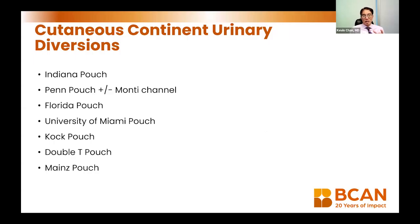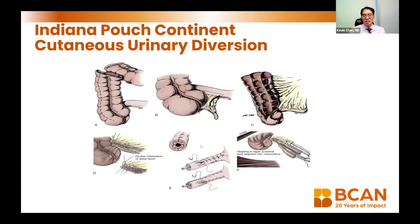There's an intestinal pouch made out of intestine that's on the inside, and there's a catheterizable channel made out of intestine to the skin. And you catheterize that opening on the skin every 4 hours to urinate. So this is the Indiana pouch. We essentially use the colon here as the reservoir. We make it a spherical reservoir, and that little segment of ileum that's going in becomes the catheterizable channel. There's actually a valve between your small and large intestine that will work as the continence mechanism. But we taper that channel down to make it a catheterizable stoma.